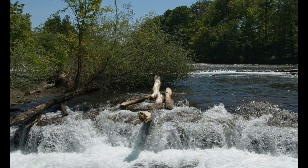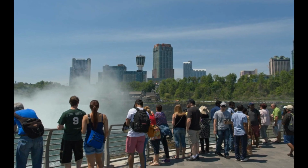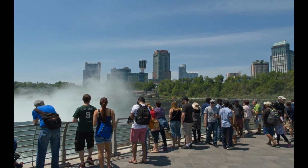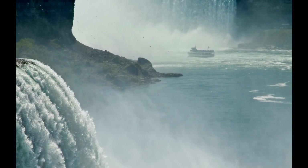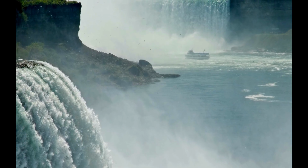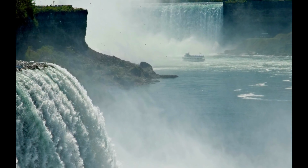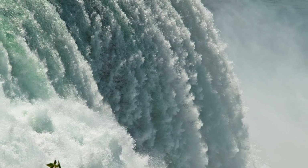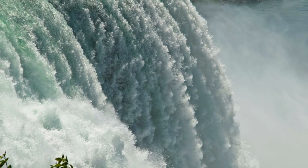These falls are the result of ancient glaciers carving out the Great Lakes and the Niagara Gorge. The American Falls stretch about 830 feet across, with a drop of roughly 70 to 100 feet depending on the rocks below. And when you add in the Bridal Veil Falls right next to them, you get this incredible, layered curtain of water that never stops moving.